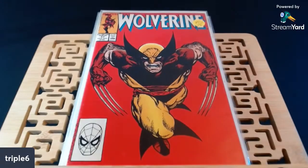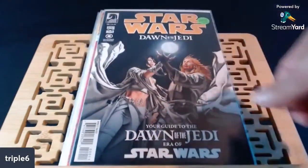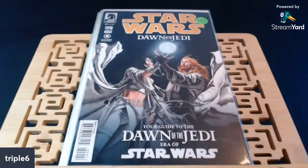Nice. Oh, and check this out. This was a nice little pickup. Don't worry about the price. I got this for a great deal, but I was glad to be able to get this. I want to read this. I will be reading this. This is Star Wars Dawn of the Jedi issue number 0. Nice. Look at that. That's a beautiful book.